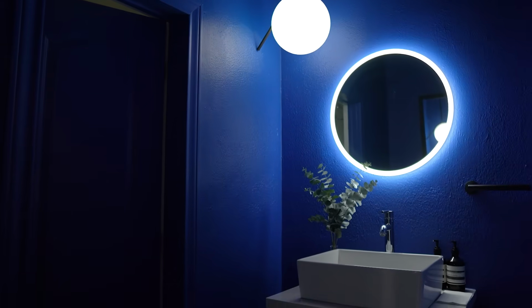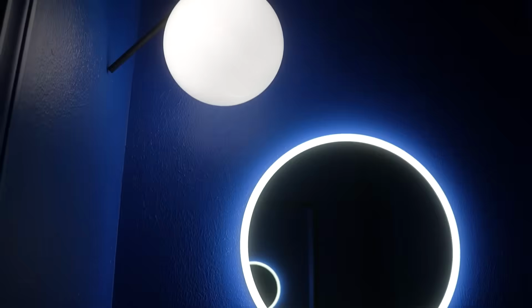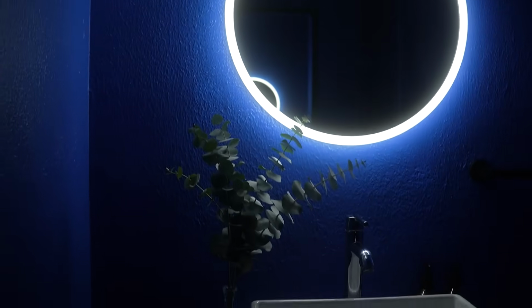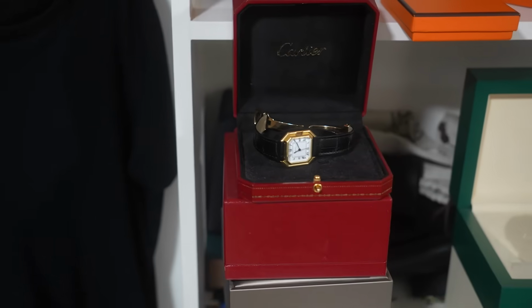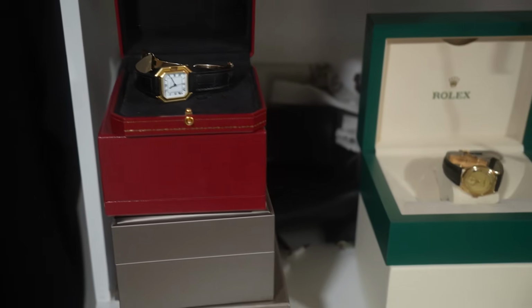There is a kind of a lapis blue powder room. In my house in Lisbon, there's a deep emerald green office. In this house, there's also the black room, which represents the black onyx, the gemstone. And there's hints of gold all over the house as well, which ties back into yellow gold. And I tend to wear quite a bit of yellow gold. So there's a lot of jewelry tied back into the house.